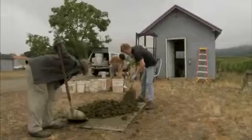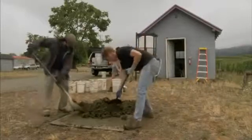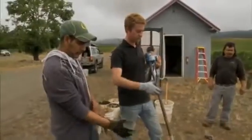This is the cow manure for making 500 and barrel compost. Each preparation has its own purpose. 500 is applied to the soil to stimulate root growth and life in the soil. For 500 we'll fill the horns with this.